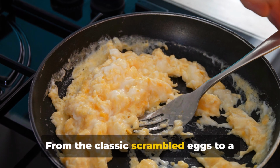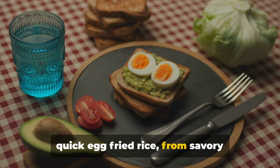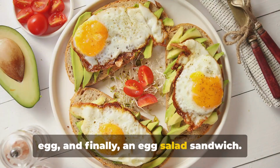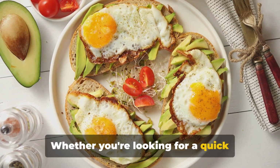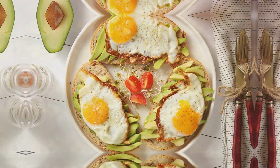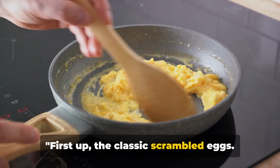From the classic scrambled eggs to a quick egg-fried rice, from savory breakfast muffins to the perfect poached egg, and finally, an egg salad sandwich. Whether you're looking for a quick breakfast, a simple lunch, or a light dinner, we've got you covered. Let's crack into it. First up, the classic scrambled eggs.